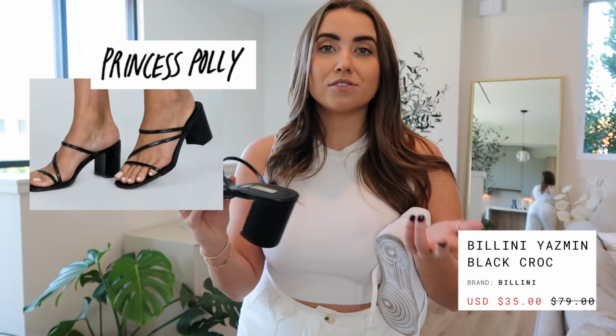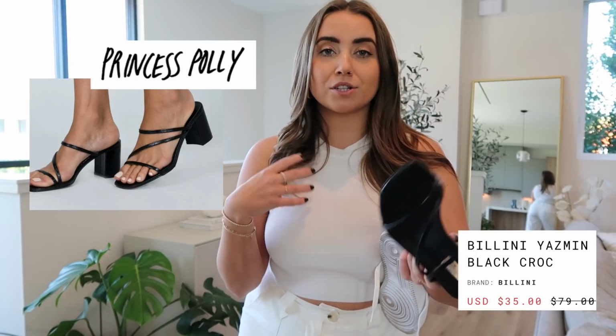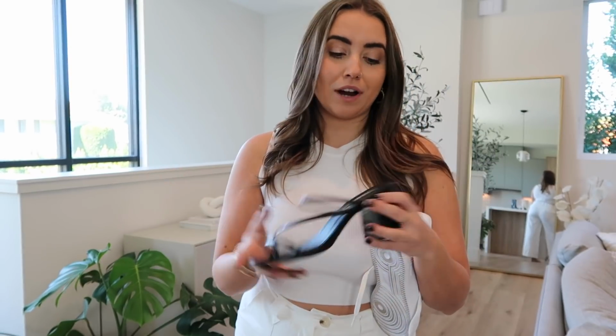Next up, for just one little heel option, I've been loving these. They're pretty summery, but I feel like they can transition into fall, like a warmer day where you'd actually want to wear a heel instead of a booty. So these are just from Princess Polly. They look like this, a little strappy number, and they're low and comfortable. I could go trekking around for hours and hours in these.